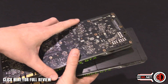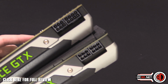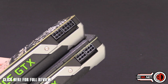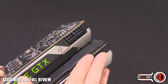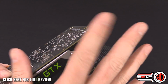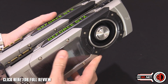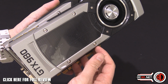But the only other real difference that we can tell between the two is that. And if I do it that way, you can see we've got a 6 pin and a 6 pin on the 980 and a 6 pin and an 8 pin on the 980 Ti. Now the 980 does have a much lower TDP, but I'll cover that with you in the specifications in a minute. And this one does use a fair bit more. It's kind of more up with the Titan X TDP. But that's really, for a quick look, our differences. And I've just realised, look, I didn't even take the plastic off the 980.